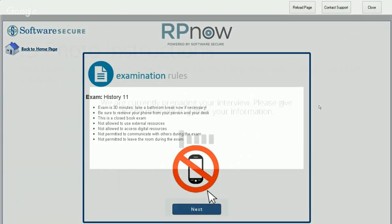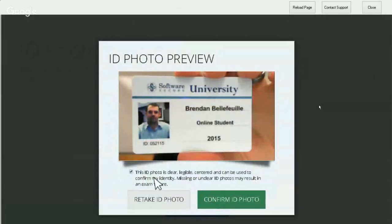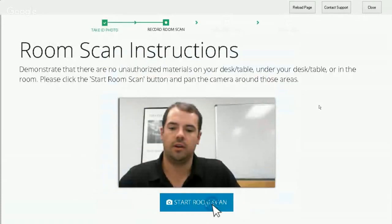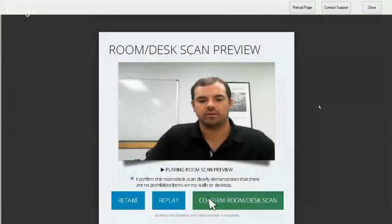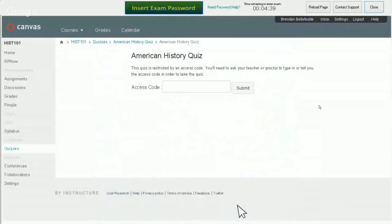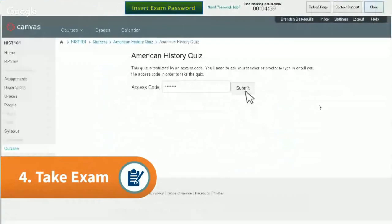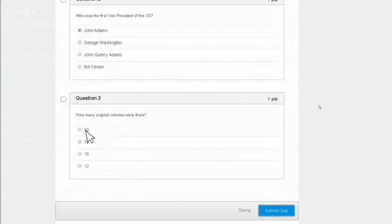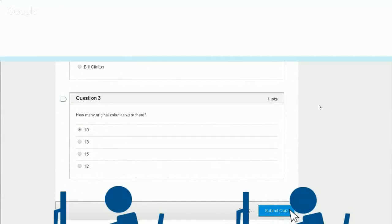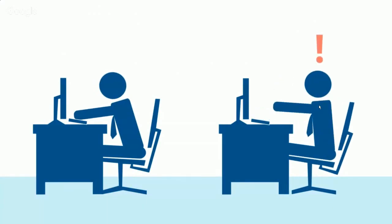Using the same security procedures as professional testing centers, RP Now fully authenticates each student's identity. Additionally, a room scan is conducted to demonstrate the student is starting the exam according to the rules. Once they've selected an exam and their identity has been authenticated, the student simply clicks a button to insert the password to start their test, ensuring only students using RP Now can get in the exam. During the exam, RP Now automatically records the entire exam experience. Everything is reviewed by at least 2 certified proctors, so if a student cheats, we'll catch it.